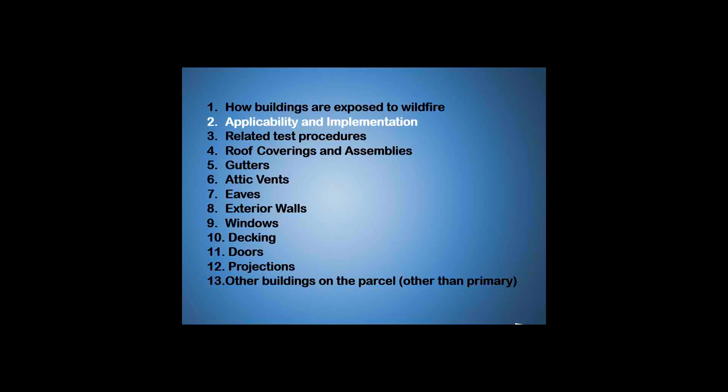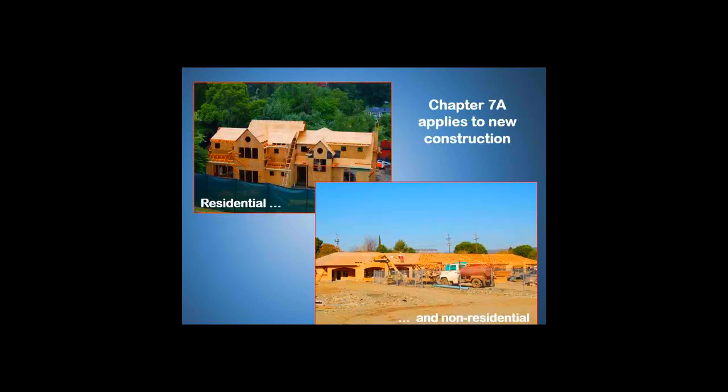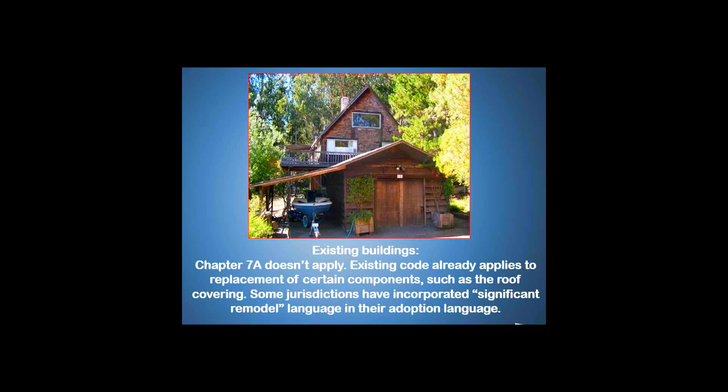So the next item we want to address is where 7A is applicable, and then some of the details about implementation of the code. Chapter 7A is applicable to both residential and non-residential construction. As you see here, a nice new single-family residence, and then a little strip mall. But 7A applies to all construction, whether residential or non-residential. As is the case for most building codes, Chapter 7A only applies to new construction, and in essence, the date certain for new construction is roughly 2008. So if you put a new deck on a very old house, technically that deck doesn't have to comply. But if you put a new deck on a post-2008 house, then technically that deck would have to comply with the provisions of Chapter 7A.